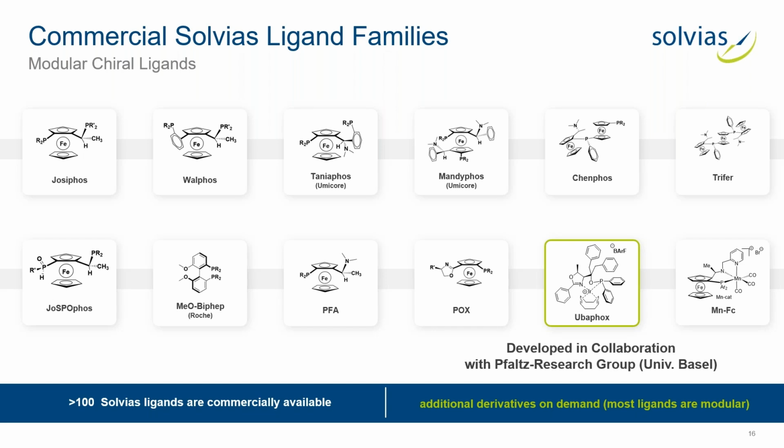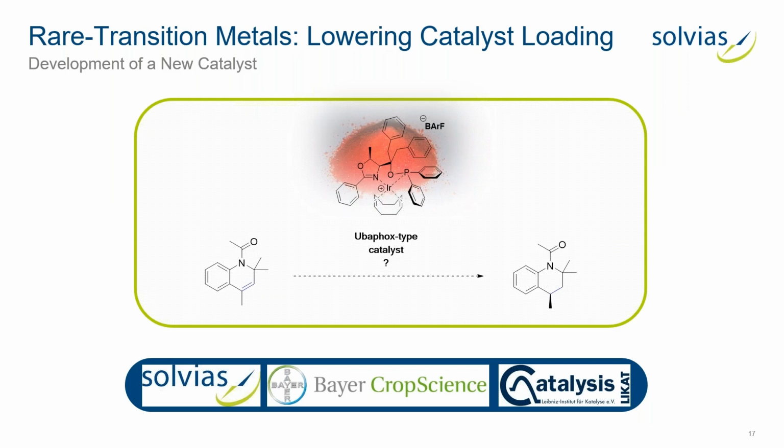And this was actually the foundation of the Solvias ligand catalog product business, and more derivatives were added over the years and enable agrochemistry production, but also the production of APIs or functional materials. And in a collaboration with the Pfaltz lab in the 2000s, a new class was added, the Uber-Fox type iridium complexes. And this was the point when Bayer approached us with their problem.